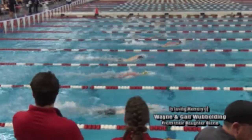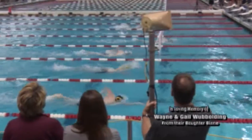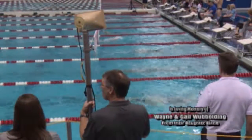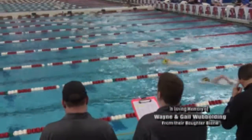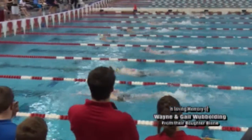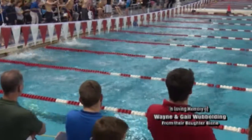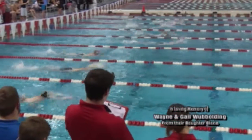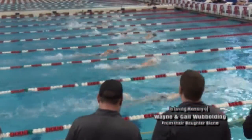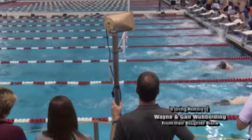Out of control here, but it looks like Brandon Day is in the lead. Looking smooth out front in lane 5. Dawson Lutz in lane 2, right on his heels, with a bunch of guys sitting right behind them. See a couple other swimmers making their move up on Brandon Day.